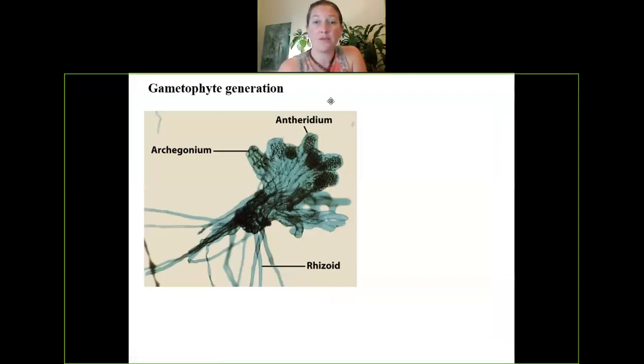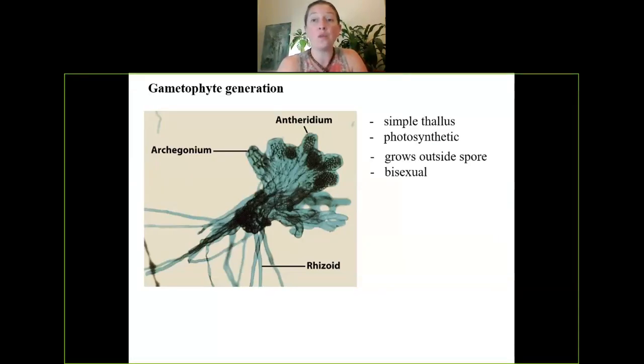Now let's talk about the gametophyte generation. Same players as we saw before, right? Antheridium, archegonium, rhizoids. Pretty simple, flat, green thing, photosynthetic. Only one spore type in Equisetum, so the gametophyte plant grows outside of the spore wall, just like we saw with all the non-vascular plants and the ferns and Lycopodium.